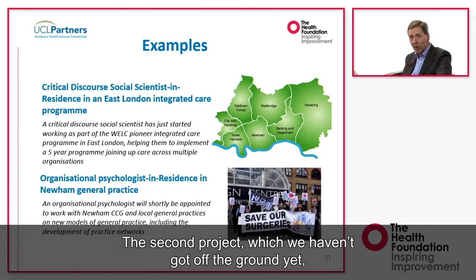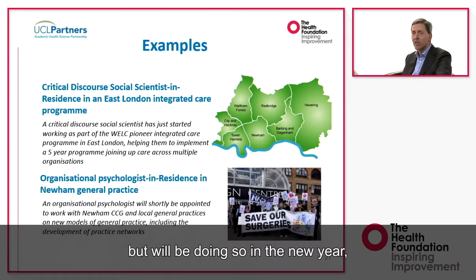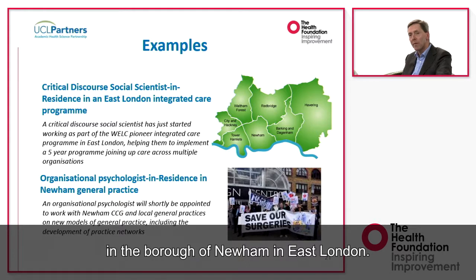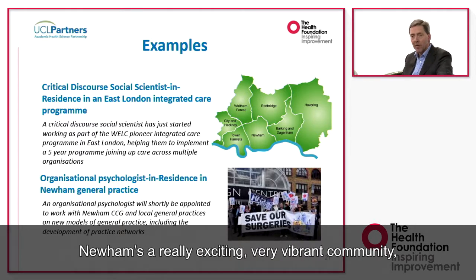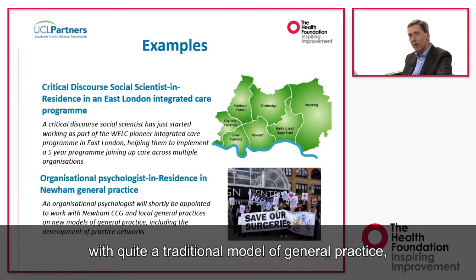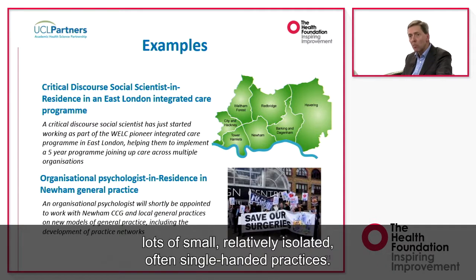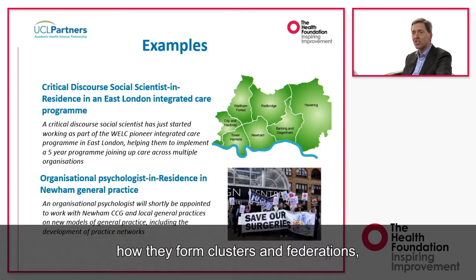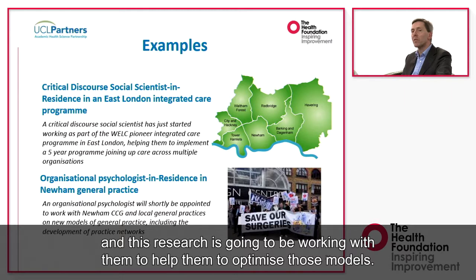The second project, which we haven't got off the ground yet, but we'll be doing so in the new year, is putting an organisational psychologist into general practice in the borough of Newham in East London. Newham's a really exciting, very vibrant community with quite a traditional model of general practice, it must be said. Lots of small, relatively isolated, often single-handed practices. They recognise that there's a real challenge about how they network together, how they form clusters and federations, and this researcher is going to be working with them to help them to optimise those models.